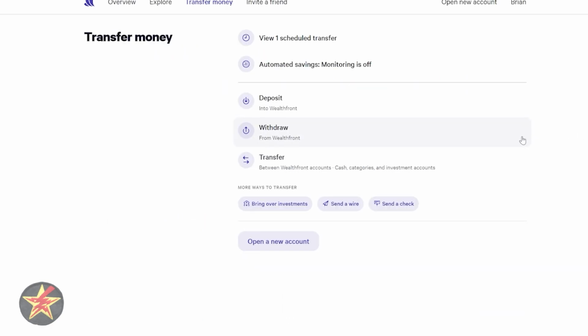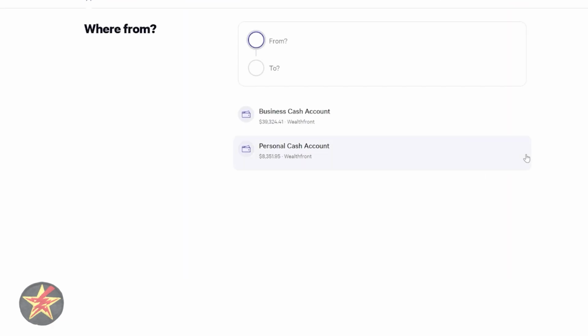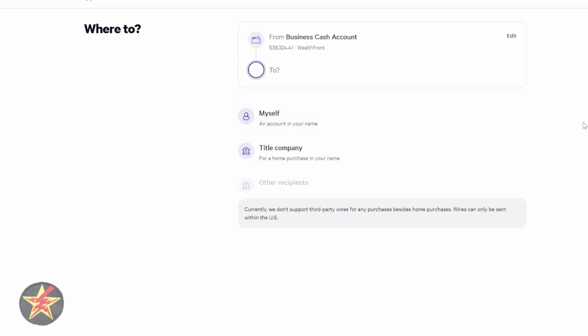However, this is not the only thing that Wealthfront has introduced in 2023. Again, this one's a little trickier to find, but right under transfer money, if you look down here, there's this option, send a wire. What is that? Well, you can now do wire transfers in Wealthfront. Wealthfront is really trying to be your all-purpose money application. And as I've been with them, as long as I have, I've slowly seen these changes and evolutions to where it's becoming a one-stop shop. You can see you will need a cash account in order to do a wire transfer.